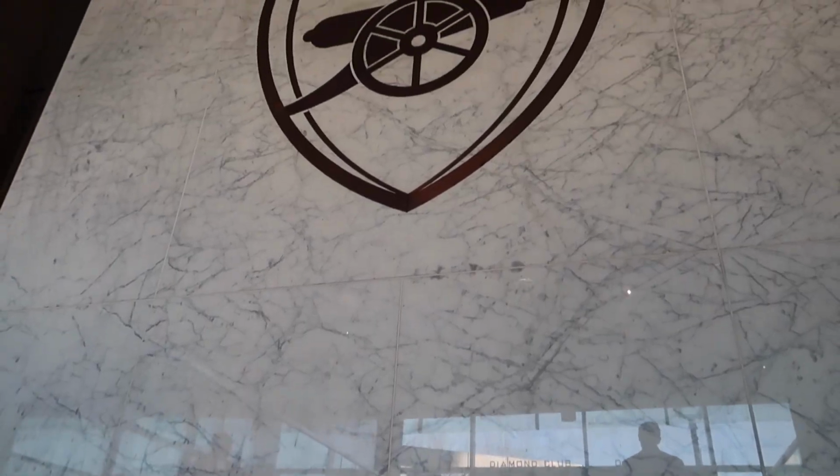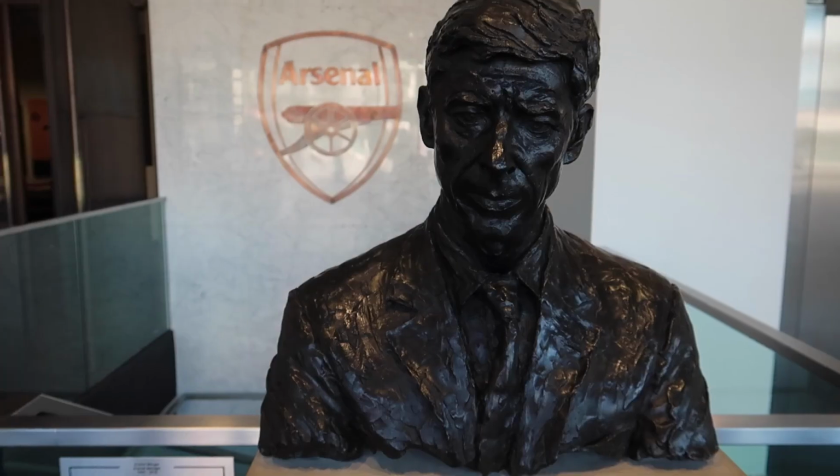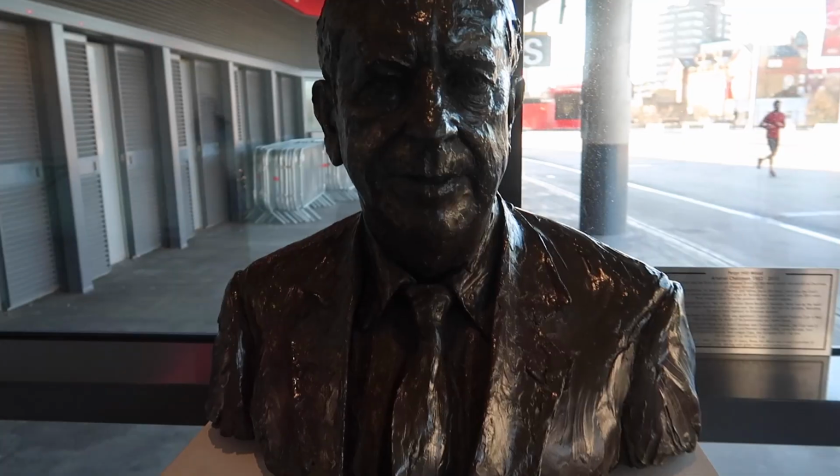According to my guide, the first stop is the director's entrance. Now, obviously I mentioned you started the tour in the club shop. You come through like an underground car park. So the old Highbury was famous for its marble kind of entrance, reception area, and they've kind of replicated that with the director's entrance in there, nice and marbly.